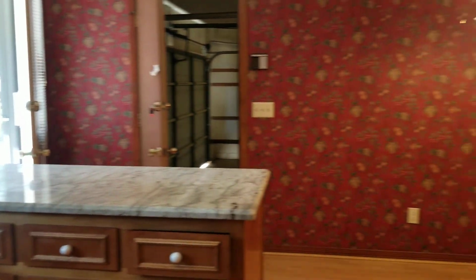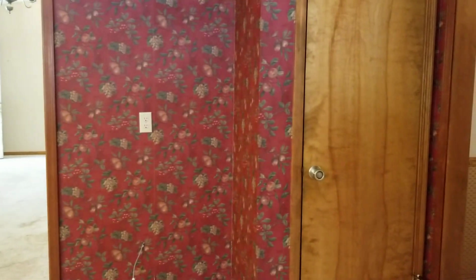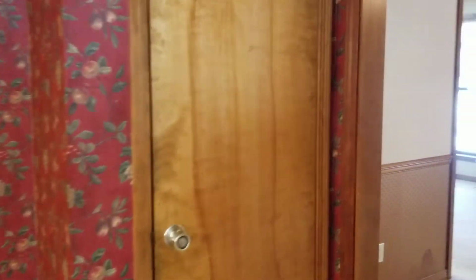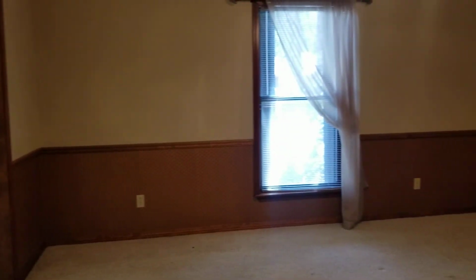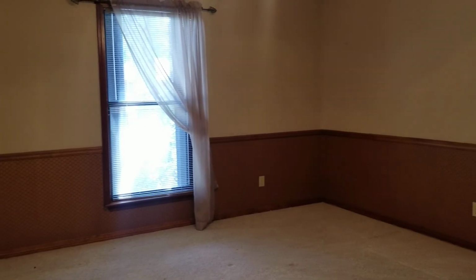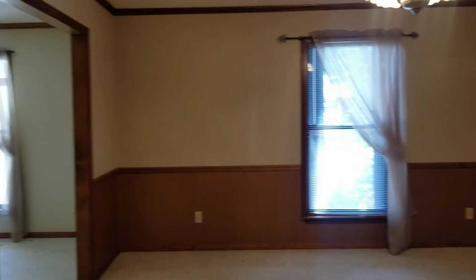right over here, next to where the refrigerator would be. And again, this flows nicely right into the formal dining space. This is a really nice size formal dining space too. I would definitely say you could get an 8, maybe even a 10 top in this space here.